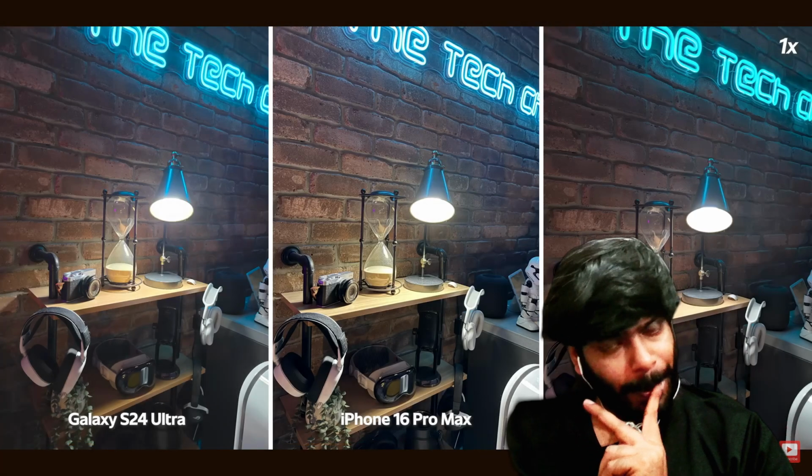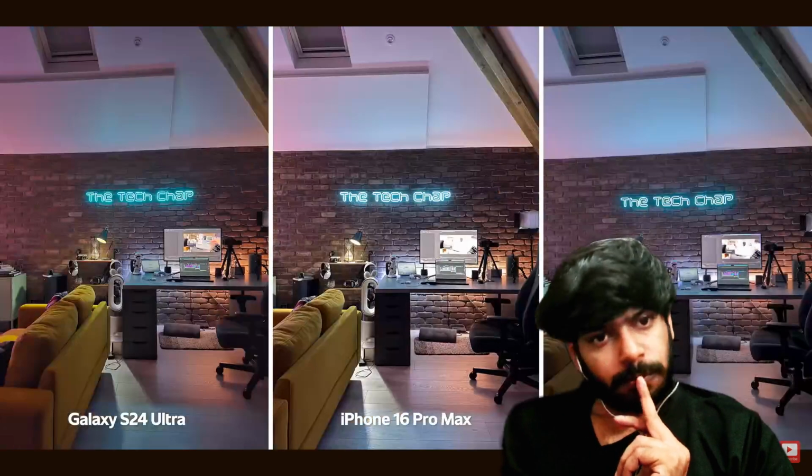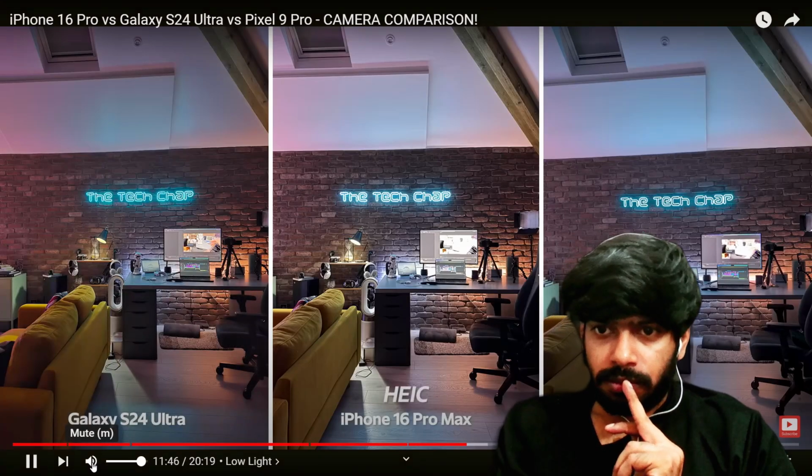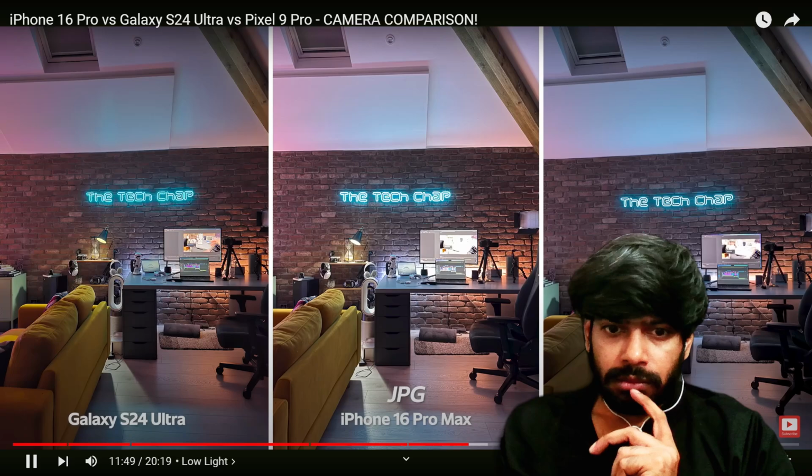The Pixel in particular, especially with how it handles the Tech Chap neon sign at the top right. And again here, look how over-sharpened the iPhone photo is. I just don't understand what's happening. And this is the case whether you're shooting in JPEG or the HEIC file format. There isn't a significant difference.